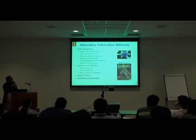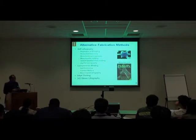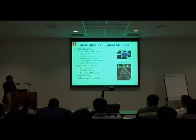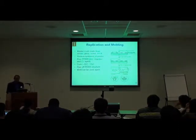Then also you can talk about compression molding, and compression molding really comes from the mechanical engineering side of the house in terms of being able to fabricate structures in plastic. Those methods have been miniaturized, and nanoimprint lithography is really a nanoscale version of compression molding. I won't talk about inkjet printing very much today, and I'll talk about soft lithography. So this idea of replication and molding is a simple idea, but it's really very powerful.